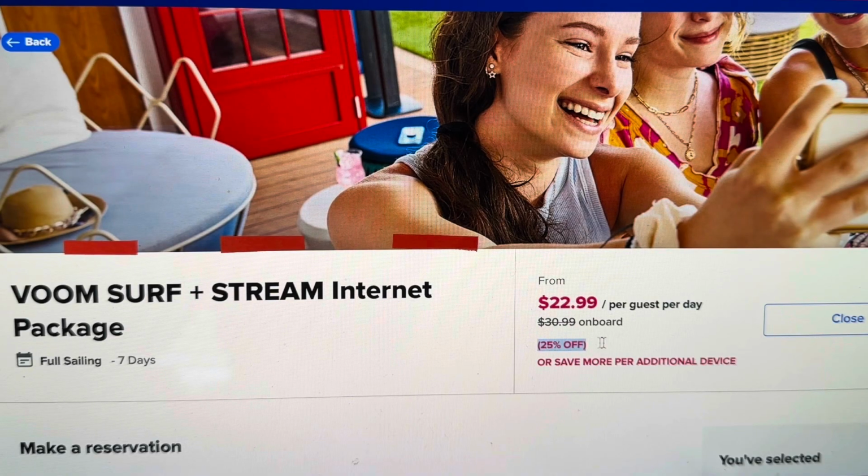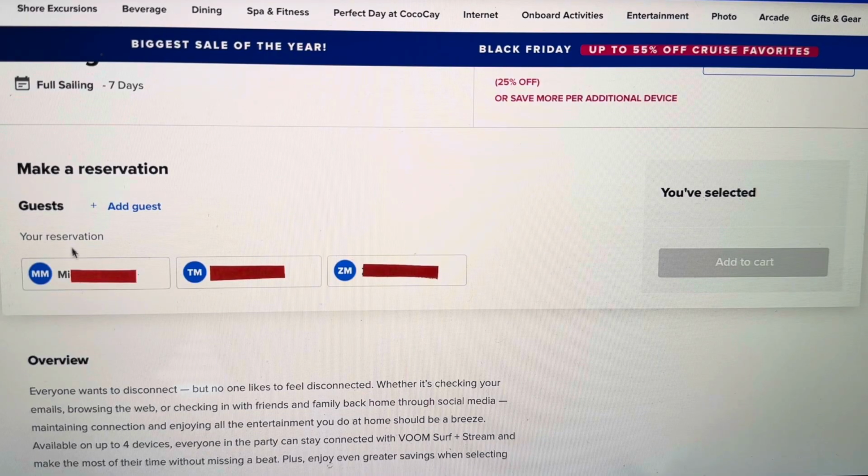Well, if we see right here, it says it's only 25% off because that's only for one guest per day on this package. If you scroll down, you can see where your name is. You can see the people on your reservation that are in your room. I have me and I have 2 kids. My wife and my other 2 kids are in a separate room on a separate reservation.